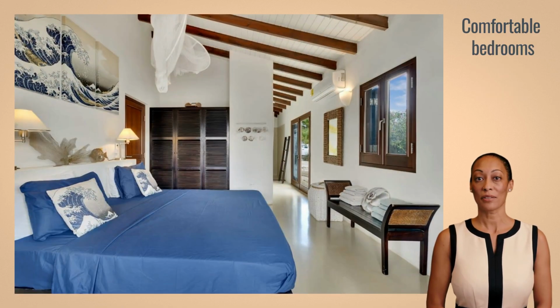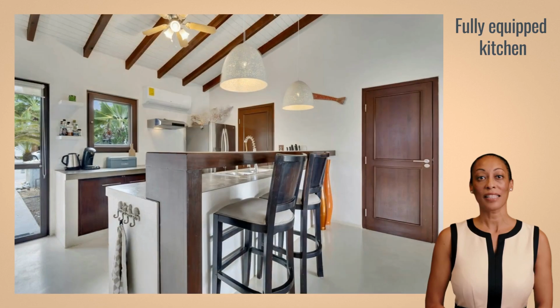With two spacious bedrooms and two modern bathrooms, the villa offers all the space for a cozy vacation. The open kitchen in the living room is equipped with all the necessary appliances.